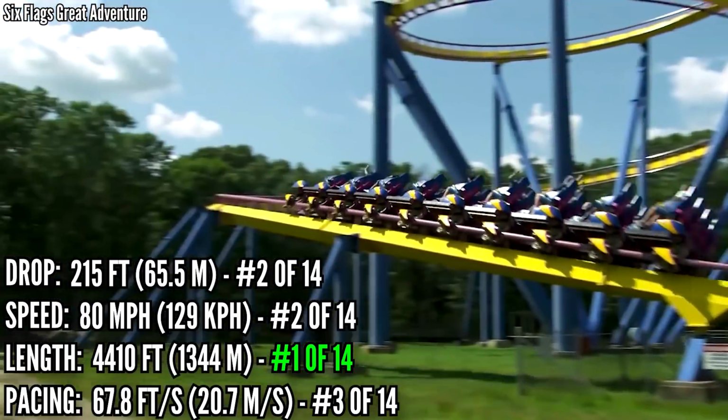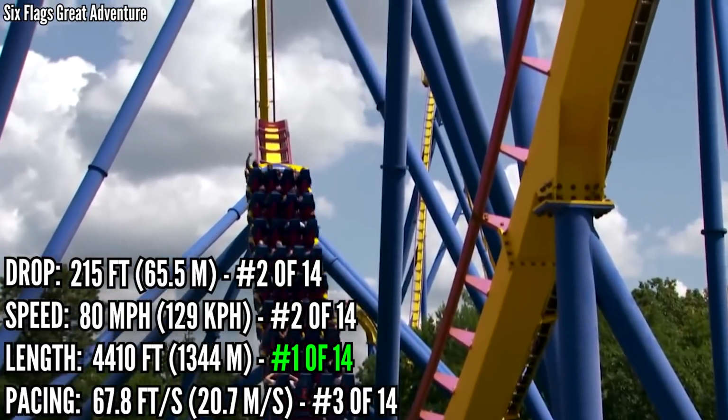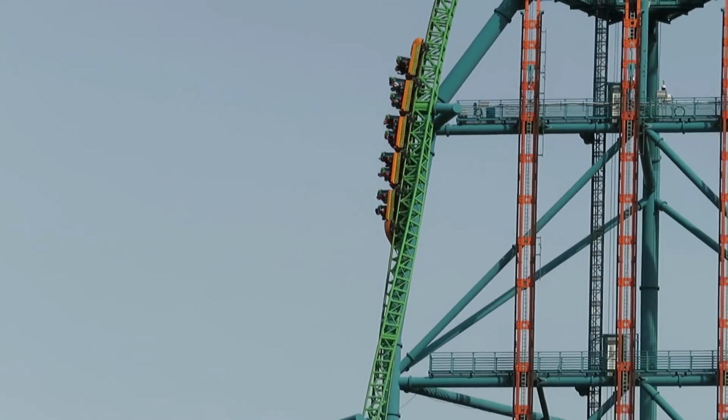Nitro gets a lot of hate, and I think it has something to do with having El Toro in the same park, but it's one of the better B&M hypers out there, and it offers the longest ride at Great Adventure. So that's it for the coasters of Great Adventure, by the numbers.